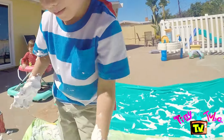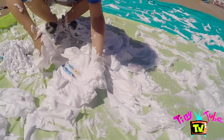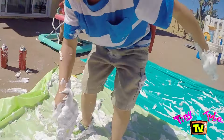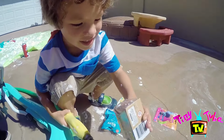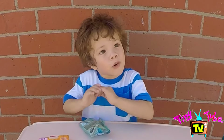Yay! This one I wanted. This one I wanted too! Yay! I'm so happy! Oops! You need to wash them off. A pumpkin! Was that fun? Yeah! Whipping was fun!